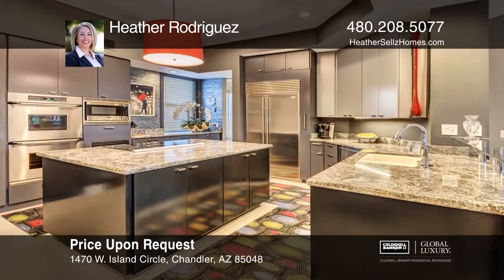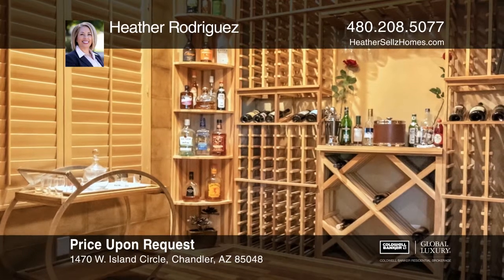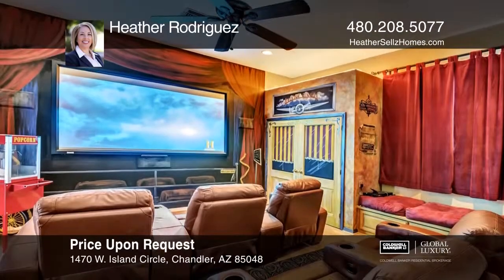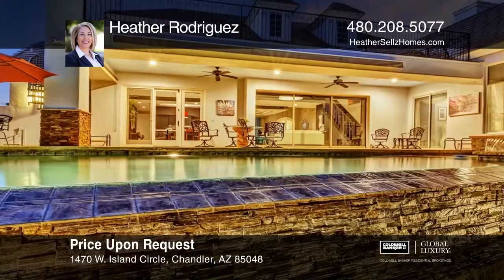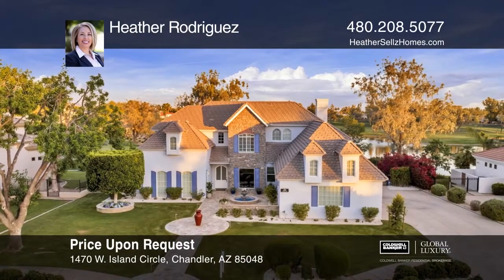The spacious gourmet kitchen is complete with high-end appliances and a fully refrigerated wine room that's ideal for any wine connoisseur. This property offers 5 large bedrooms, 4 full-size bathrooms, a state-of-the-art theater room, and a negative-edge pool. This is an entertainer's dream, so schedule a showing with Heather Rodriguez today.